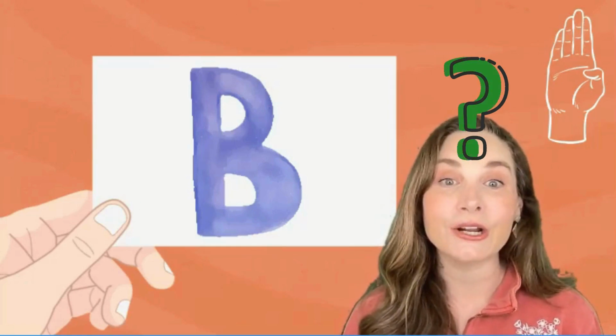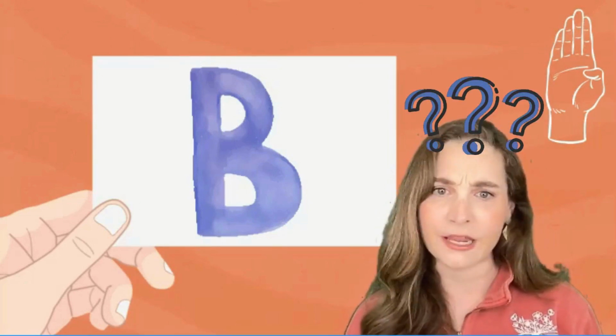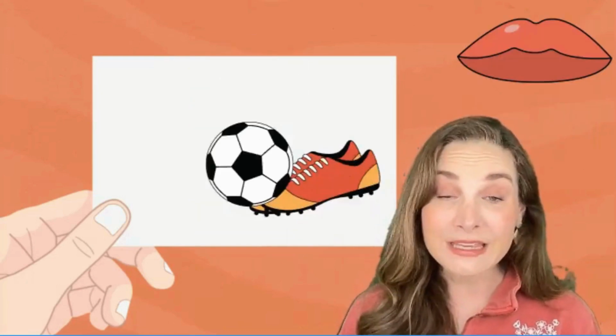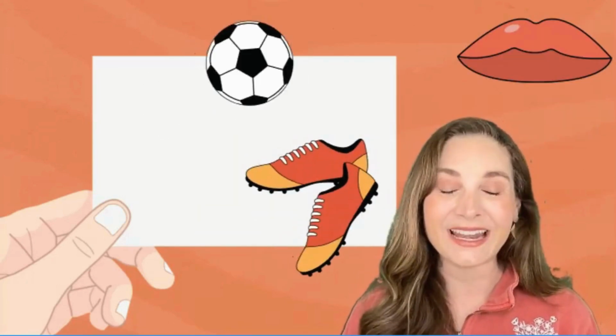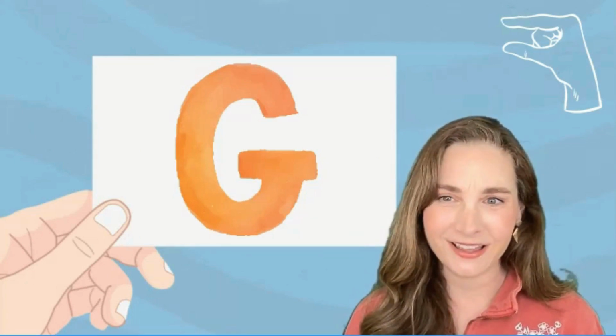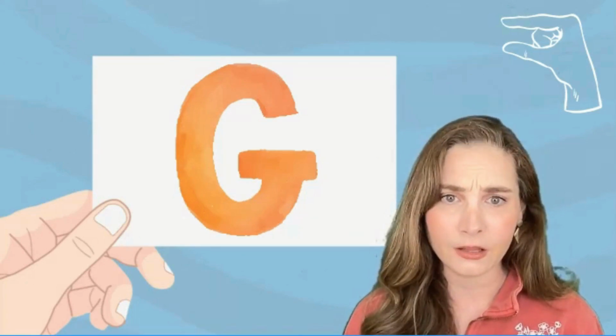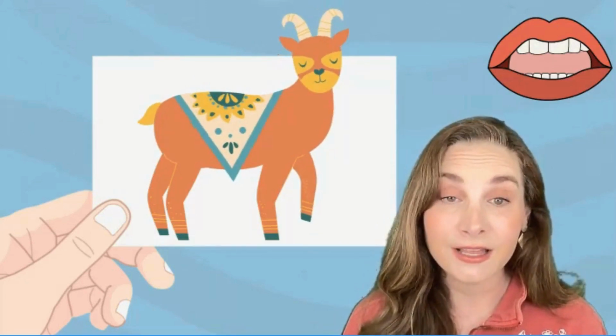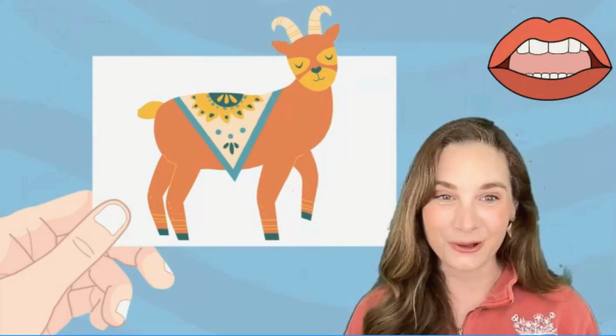This is the letter B. And what does the letter B spell? The letter B spells B, like in the beginning of the word ball. This is the letter G. And what does the letter G spell? The letter G spells G, like in the beginning of the word goat.